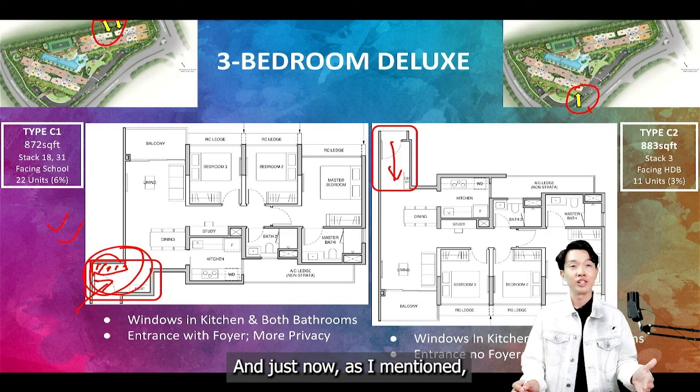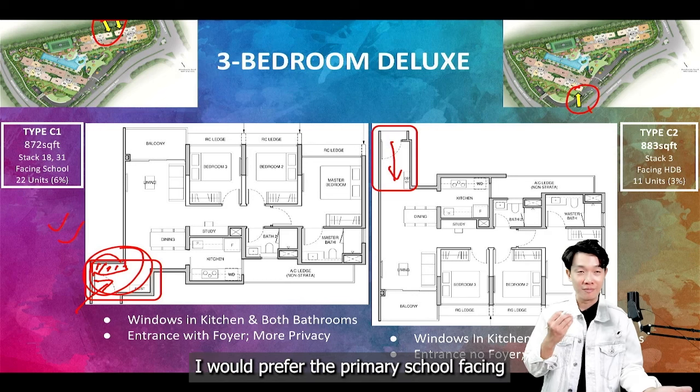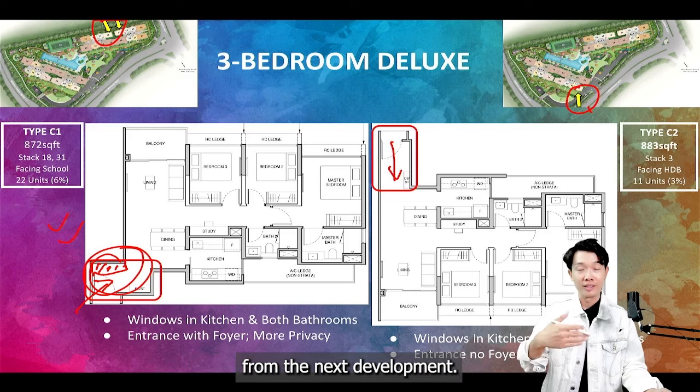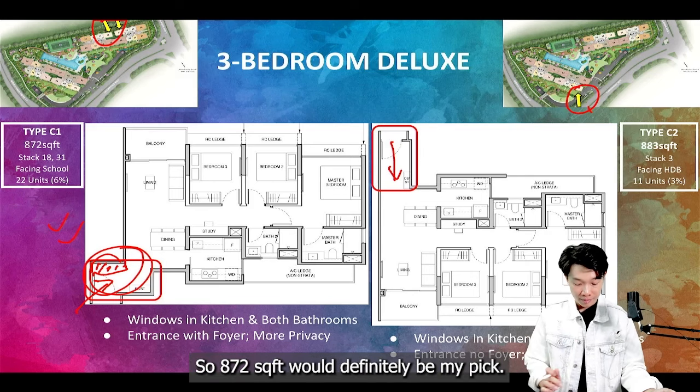And just now, as I mentioned, I would prefer the primary school facing if I can go for higher floor, just because I can get a better setback from the next development. So 872 square feet would definitely be my pick.